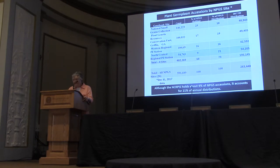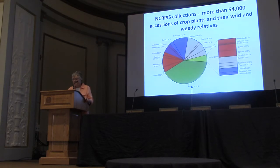Just in 2017 alone, the U.S. distributed over 260,000 packets or plants to researchers and educators for their objectives. These four stations alone account for 74% of all the resources that are distributed annually. And that reflects the nature of the crops they hold and the nature of the research demand.